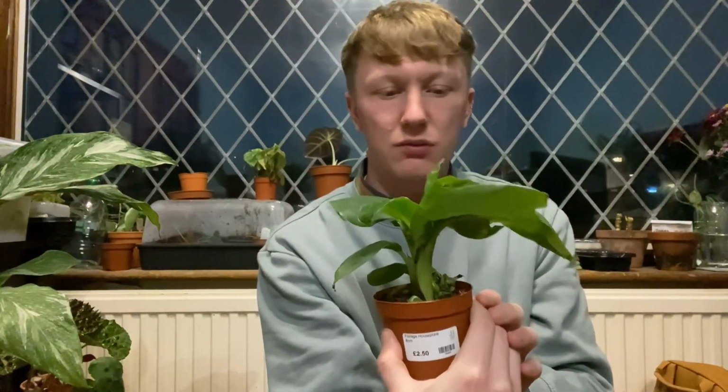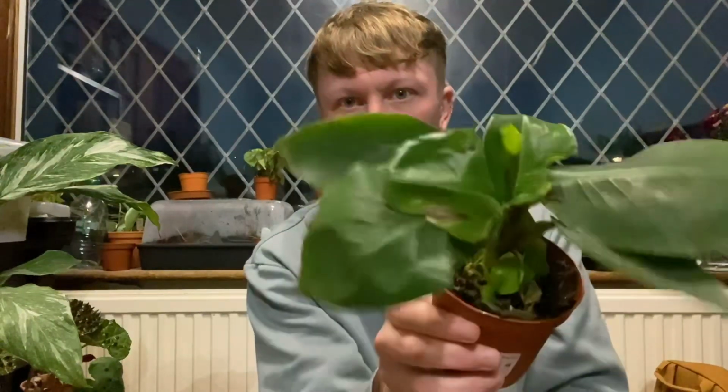So yeah, I thought I'm going to keep this indoors until the weather's really warmer outside. And because it's a dwarf, it's not going to take up much space, and then I'll be able to have it on the patio or something in the summer, and it'll look really cute. And that is the penultimate plant.